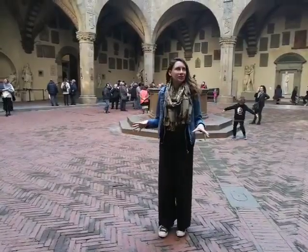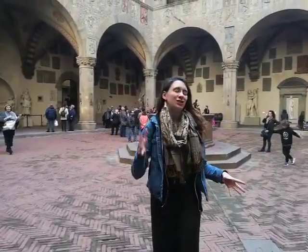So this is the courtyard that you first enter when you come into the museum, and you are just smacked in the face with all of this amazing history, and you can't wait to go off and explore it. So that's what we're gonna do.